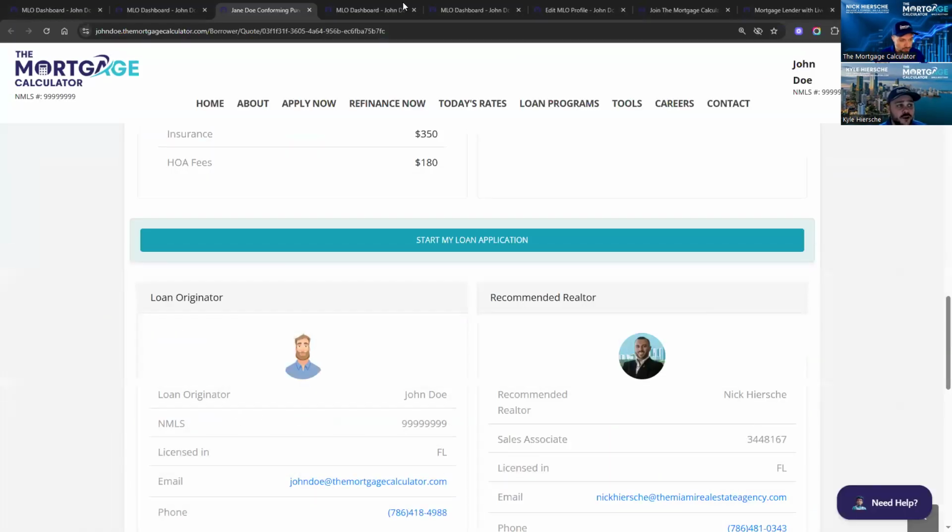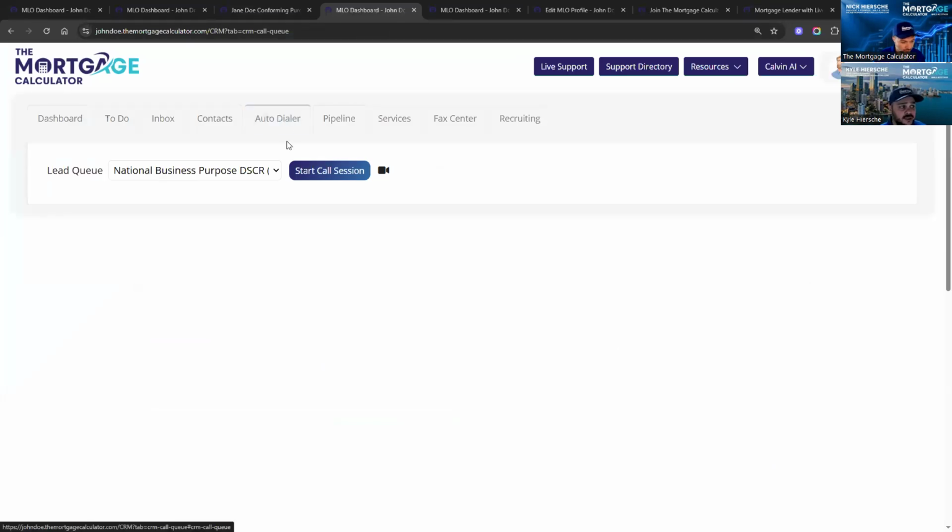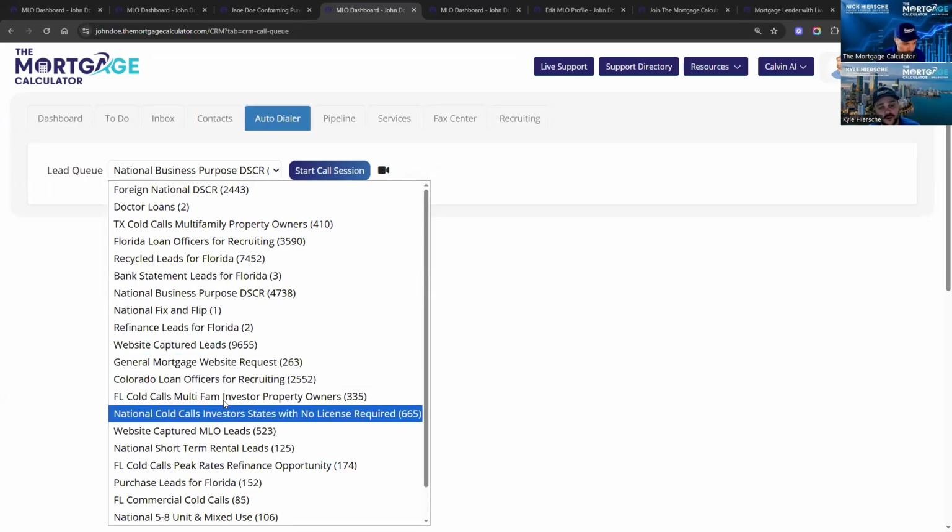Now, another way we provide you with leads is through our auto dialer. So just like any other auto dialer, you can call 300-400 people in a day. But if they don't answer, you can press one button that drops an automated text and email to them on your behalf and moves right on to the next call. So you can call hundreds of people in a day, and we put the leads in here for you. So there's always leads for you to call in here.